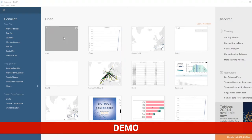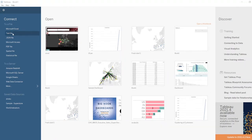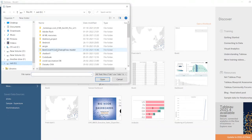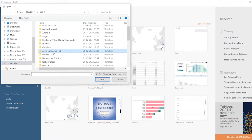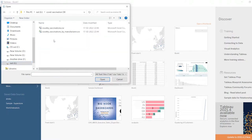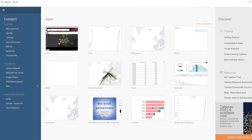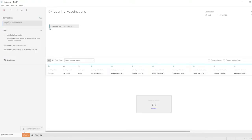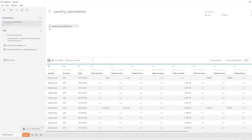Now let's go for a demo. I'm just going to connect some text files which I have downloaded from online. These files are on coronavirus vaccination. Let us analyze these files using all the three tools which we have covered in this video. I'm going to start with Tableau.